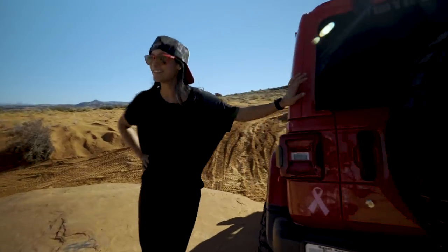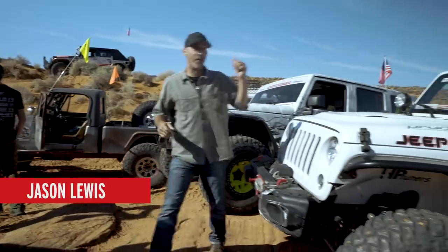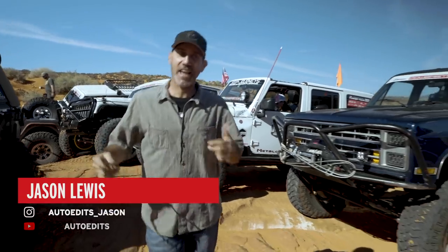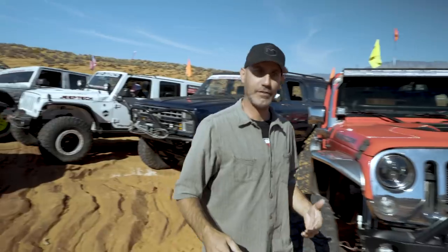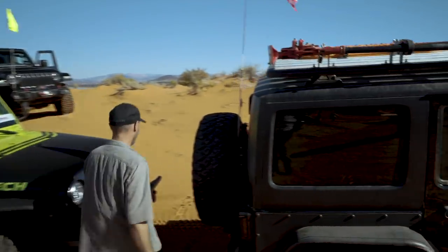Woo! That was easy. All right, so we just got the last Jeep up the very first obstacle here on Milt's Mile. Everything was kind of exciting and normal. We had some tires in the air, some guys struggle a little bit, and then we're gonna drop in behind Milt, get the rest of this thing.